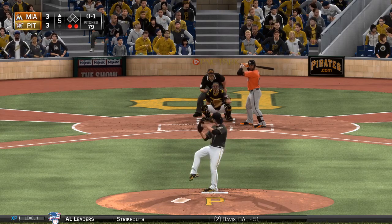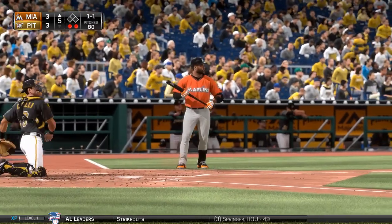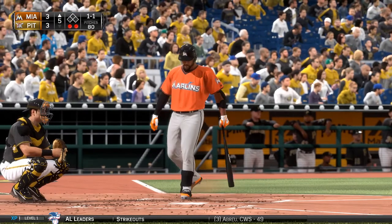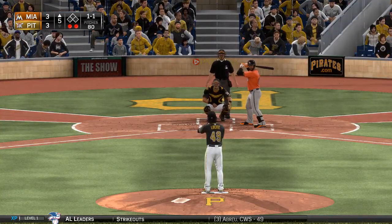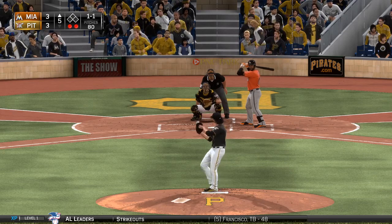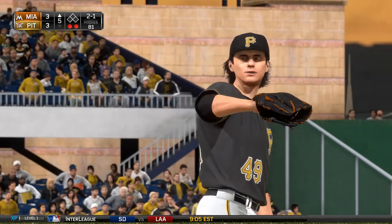Now here's the pitch. Fastball, and he's got to duck away for dear life there. I'll say this, he wasn't going to get his arms extended on that one. Here's the 1-1. And they'll go off speed here as this pitch misses.